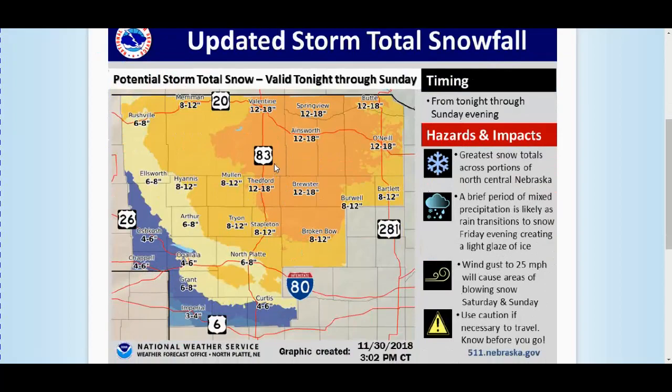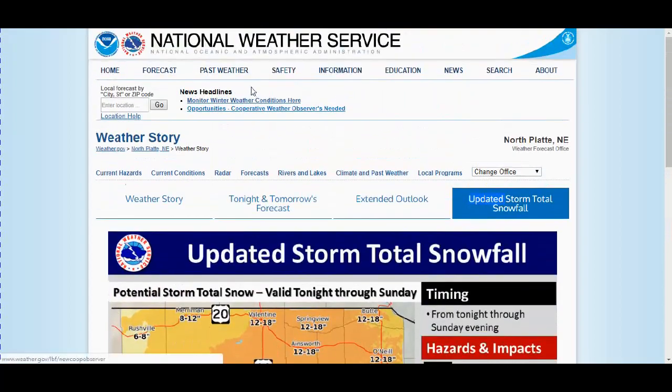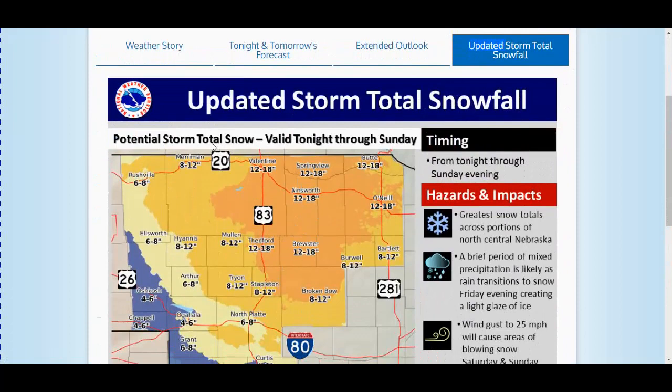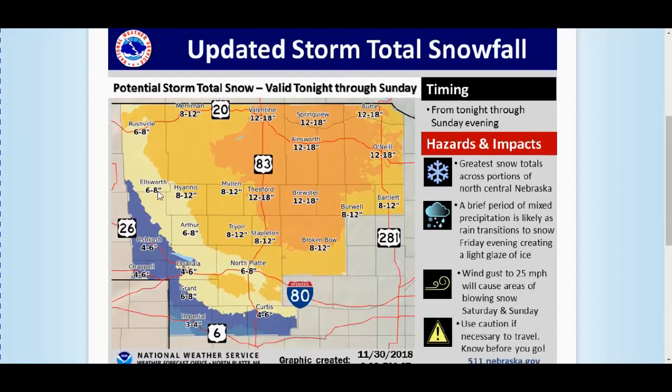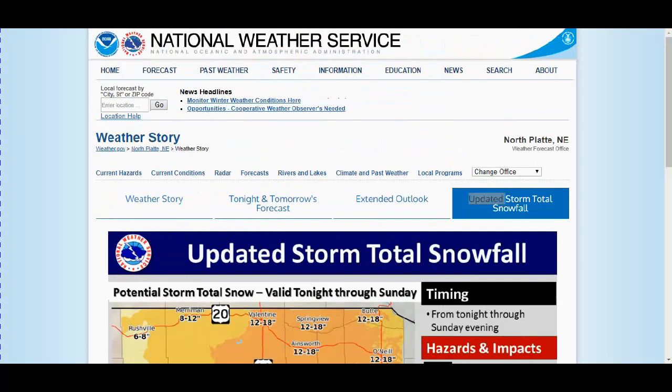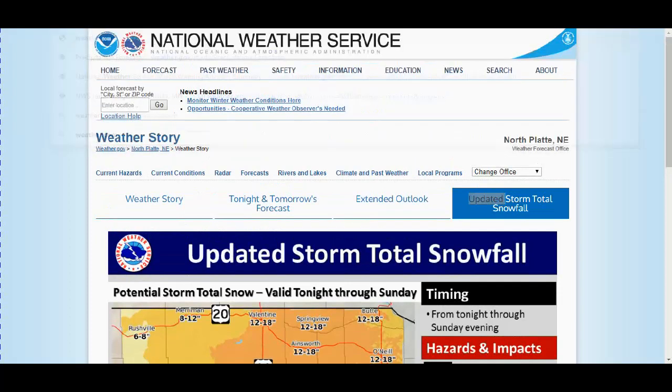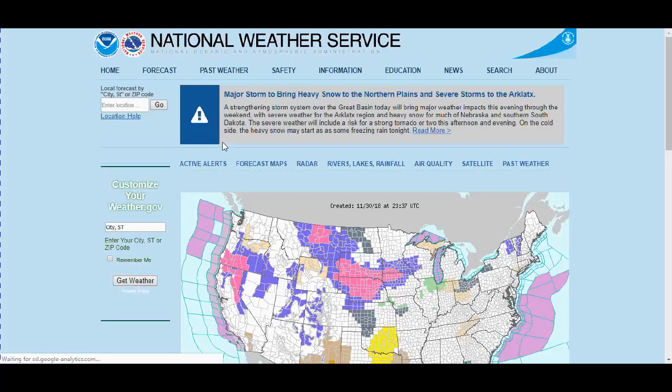So here's the National Weather Service. And as you can see, we have 12 to 18 inches of snow in northern Nebraska. South and west, they're 8 to 12. Farther south and west towards around maybe Ellsworth and Arthur and Grant, 6 to 8 inches. Then the winter weather advisory area, it is just 4 to 6 inches of snow. It is impressive, but not as big as the 12 to 18 inches we're going to be seeing. That's a lot of snow.